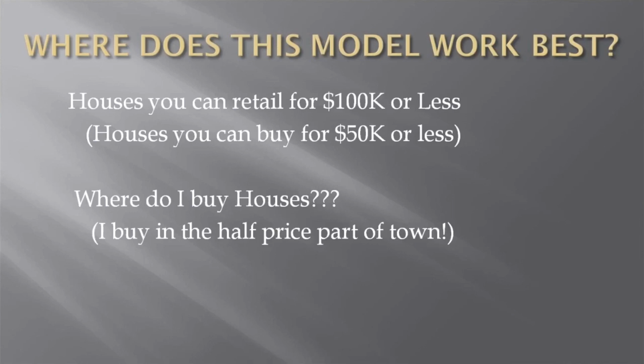So where does this model work best? The owner finance strategy works best in houses that you can retail for $100,000 or less, meaning that you go out there and you find houses that the rent constitutes a $100,000 owner financed value. The rents constitute that, which would be, you know, like $1,075 worth of rent in the example that we used before equates to about a $100,000 house.